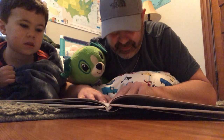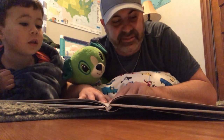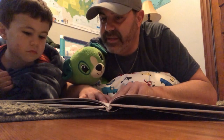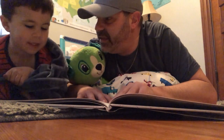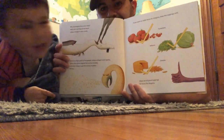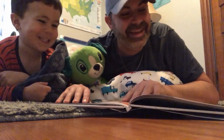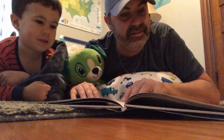And another speck of hot pepper makes a dragon snort sparks. Spicy salsa gives dragons tummy troubles. If you want to make tacos for dragons, keep the toppings mild. Tomatoes, check. Lettuce, check. Cheese, check. Those are all good toppings for tacos. Hey, dragon, how do you feel about spicy tacos?